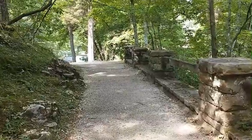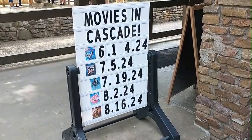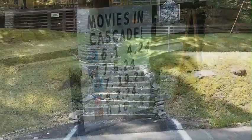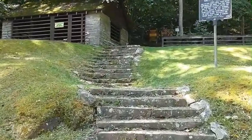After I made the short walk back to the Welcome Center, I noticed a sign listing movies to be viewed in Cascade Cave. What a unique way to take in a movie! We are heading over to tour Saltpeter Cave.